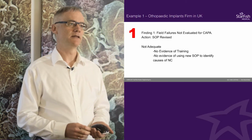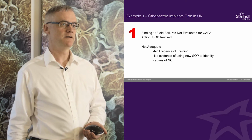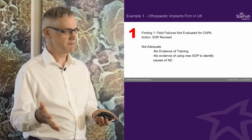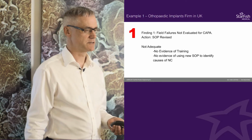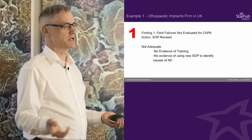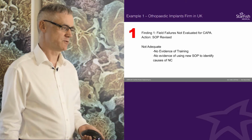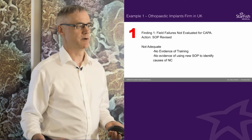So here's the number one finding from this particular company's audit: the field failures were not evaluated for CAPA. They had all these field failures in the customer complaint file, but they weren't actually looking at those for corrective and preventive actions to improve the product or the manufacturing. So the company changed its standard operating procedure for how to make sure that field failures would be evaluated for CAPA, and sent it to the FDA, and the FDA said, great, that's good, however, it's not adequate because you didn't actually prove that you trained anybody on that.